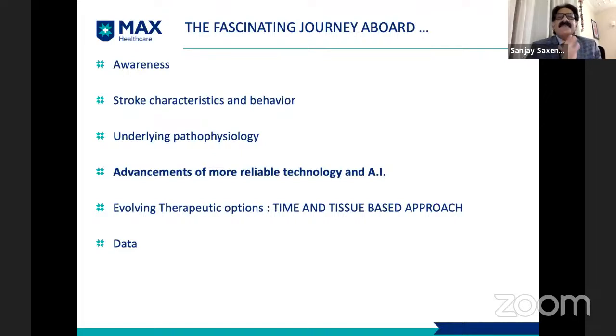So let's board the fascinating journey of stroke, which has become so interesting in the last 20 years. That is one area of neurology which has taken neurology from the previously thought branch of just an aspirin branch or B complex branch to a level where we can do so many interventions and see immediate results after treating an acute stroke.